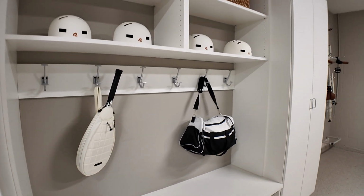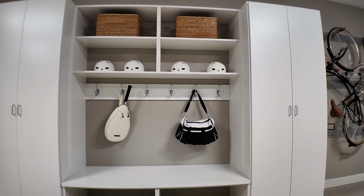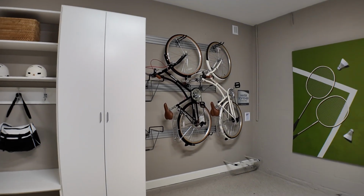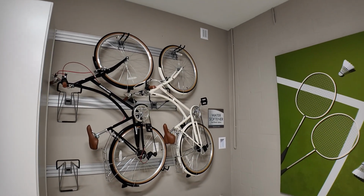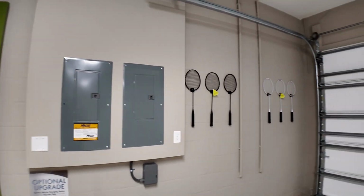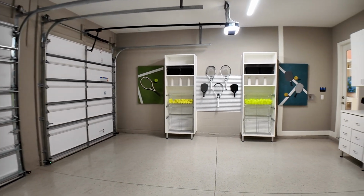The drop station, if your kids or grandkids are into playing sports, great storage section there. And then they have the little wall mounts for the bikes. So this is all of the garage space. You could park your little golf cart here.